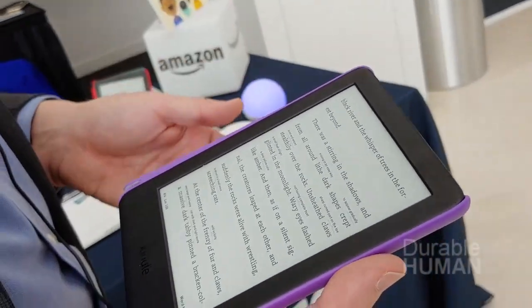So when you're in Free Time, you can only access the content that your parents have given you, or that's included in Free Time Unlimited. And so parents can add more books if they want to, absolutely, but kids can't get out and go shopping or any of those kinds of things.